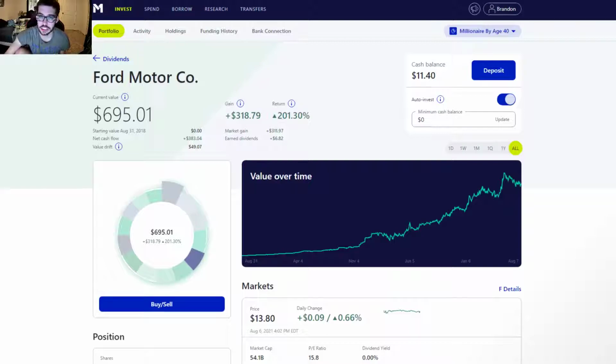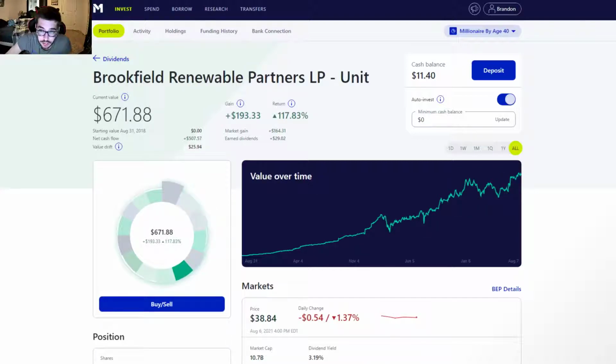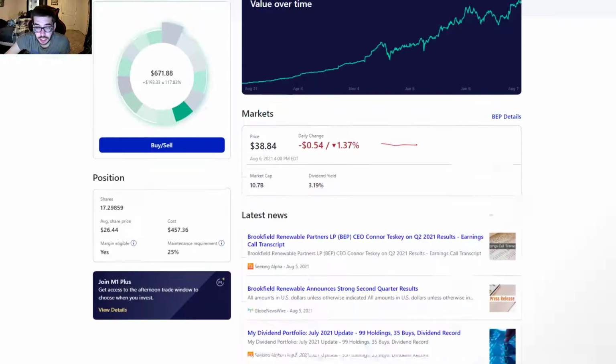Really like the cost basis on that. So really we've right around doubled our position in terms of market gain, which is nice. We have Brookfield Renewable Partners after them, up $164 on this one, or $29 in earned dividends.